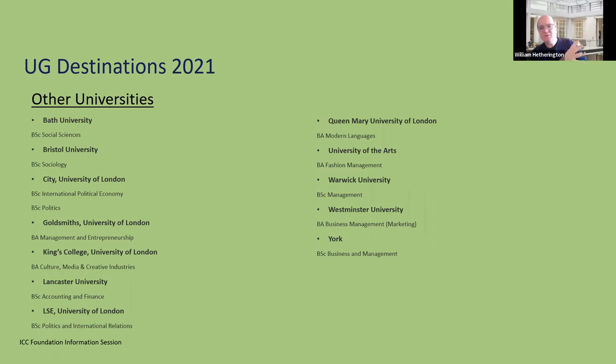But as you can see, a lot of the time they are focusing on what is regarded as strong subjects in particular universities. So for example, at Lancaster University, accounting and finance is very strong. Obviously, politics at the LSE is one of their main subjects. Warwick, studying management at Warwick. Goldsmiths, in fact, this is unusual because normally students will go to Goldsmiths to do media-related subjects, but here we've got management and entrepreneurship, and Goldsmiths is quite practical in that way. So as you can see, there's a range of options open to students in terms of progression to graduate study.